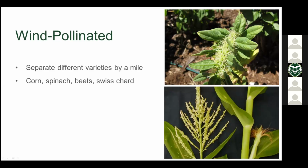I think maybe fewer people know that spinach, beets, and Swiss chard are also wind pollinated. And again, this is because we don't let our spinach go to seed, right? Why would we? That's not what we want. But up in this top picture here, this is actually a spinach plant, and that is the female filament. So spinach plants are dioecious, so they have separate male and female plants.